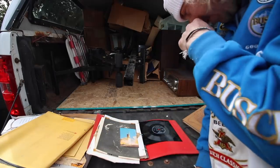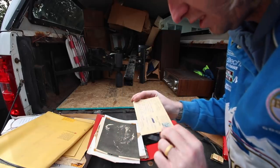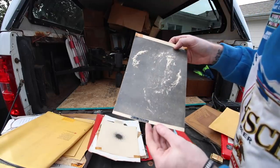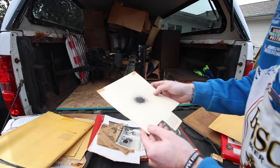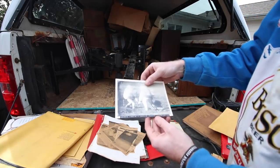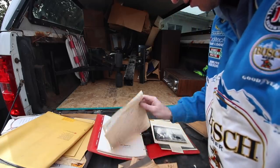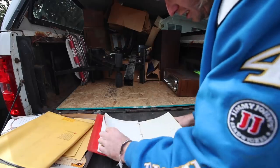Introduction to Reading Dynamics. We have a postcard of a spacecraft taking off. And that is from Kennedy Space Center from 1970. The Veil Nebula. This is from like a magazine. Globular Cluster M13 in Hercules. And then we have James Irwin, David Scott, Apollo 15. Newspaper clippings of kind of space related stuff, Of Mice and Men quiz, and then Reading Dynamics notebook.